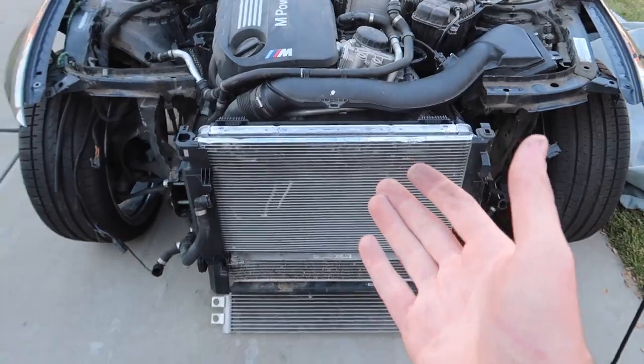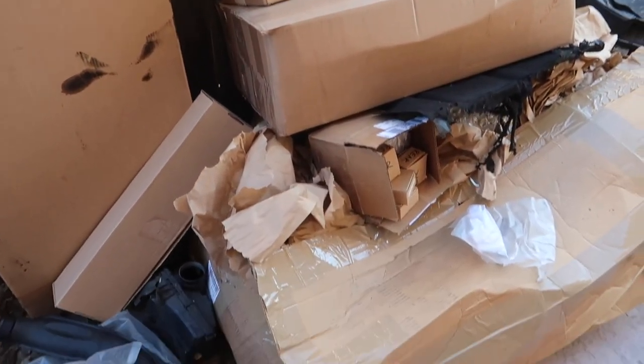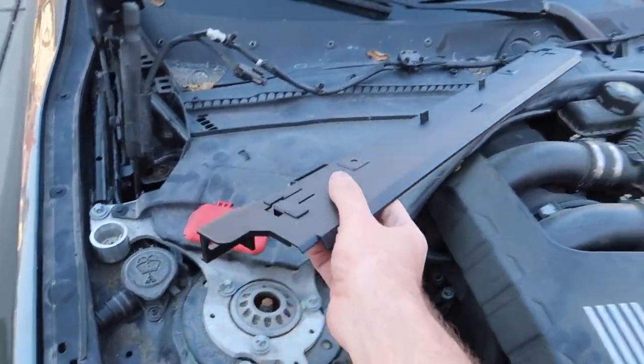I don't really know where I put it. I was literally walking through the garage and I was like, where did I put that bracket? I honestly have no idea. When you have so many car parts everywhere, I have no clue. Oh my God, I gotta get rid of all this garbage. Never mind, I just found it, guys. It was sitting up here.